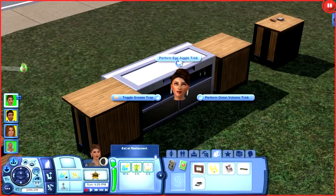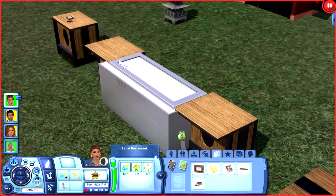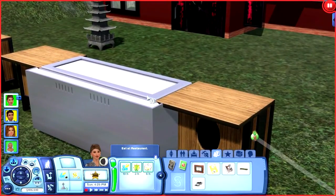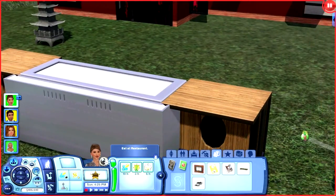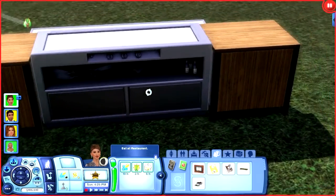You can perform an egg juggle trick, perform an onion volcano trick, and you can also toggle the grease trap right there, which releases this little thing. Now I haven't really played with this, so I don't know if it makes anything. I really hope it does. I'm not 100% sure. I guess we could have Katrina here try it out in a minute. And this is also what it looks like from the back.